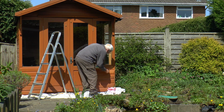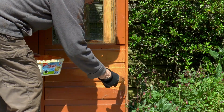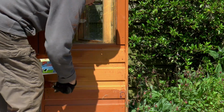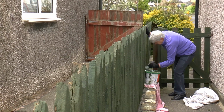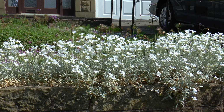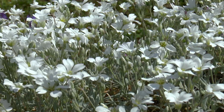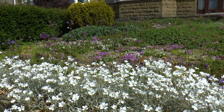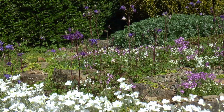With the warmer, more settled spell, we are giving the shed a well-deserved new protection coat after months of constant soaking, but it's never leaked. The old dividing fence is also getting a spruce up, but it's well past its best. The white rock trailing flower in our small front scree garden has flowered for around 40 years. It seems to thrive on neglect, as do the other alpines, with just a bit of selective weeding.